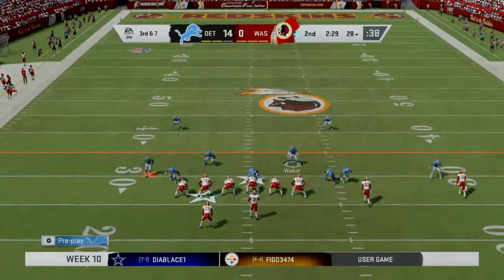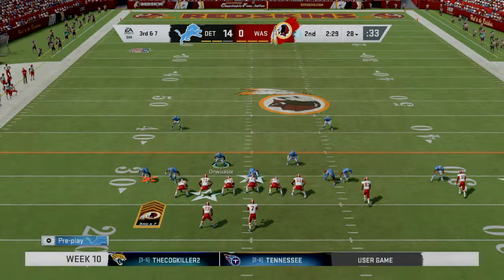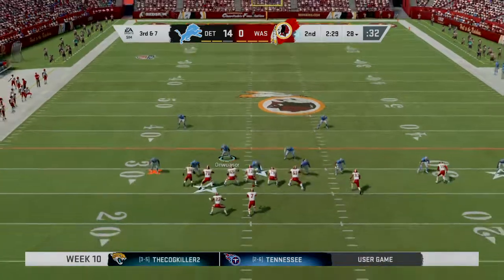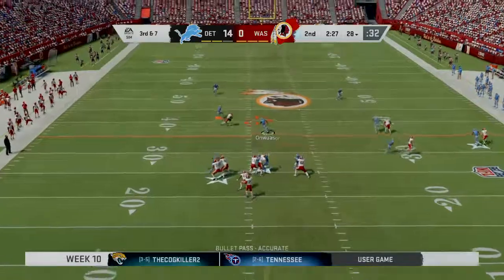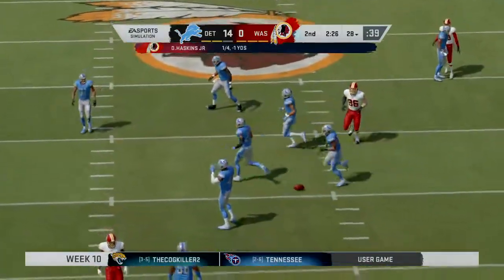They had the catch on 2nd down, but it didn't help at all, and now they're looking at 3rd down here. From the gun, Haskins on 3rd down. And this is going to be incomplete.